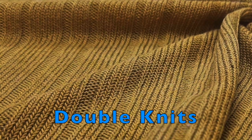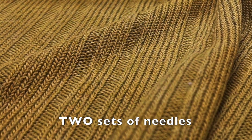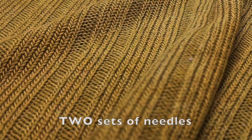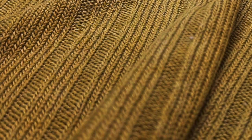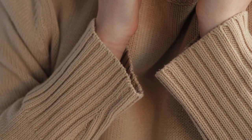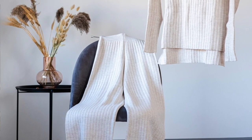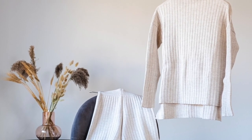Then we have double knits. Now in a double knit, the structure is created with two sets of needles and more strands of yarn than a single knit. Double knits give a more structured and more stable look to the garments and are suitable for pants and skirts, dresses, leggings, and so on.